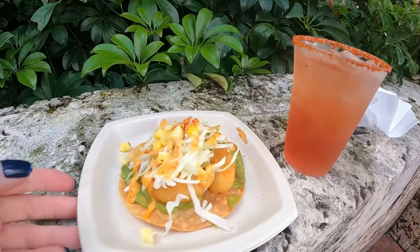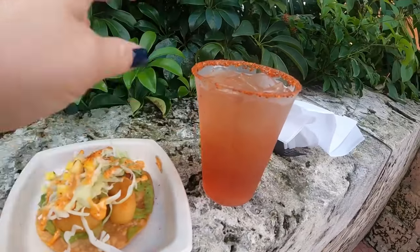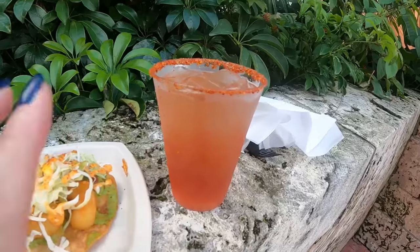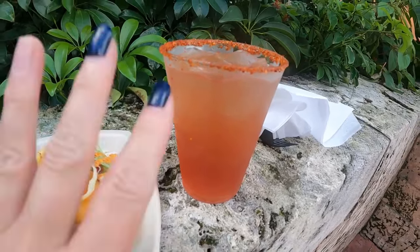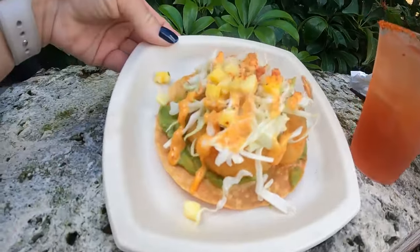Okay, stopped at the Mexican Pavilion. I got the tostada and the sunrise margarita. And I've already had a sip. It's really good. I'm not a fan of the salt around it. It's kind of sour, bitter. But the actual margarita is really good. And this looks fantastic.